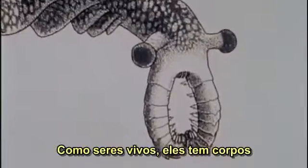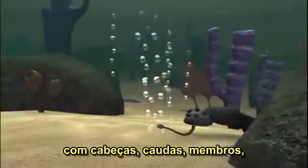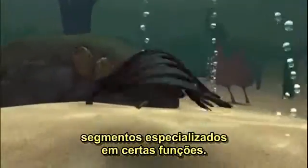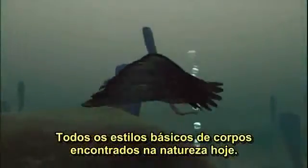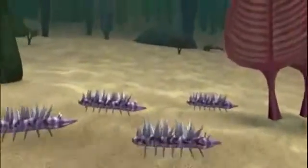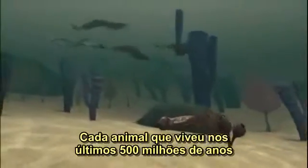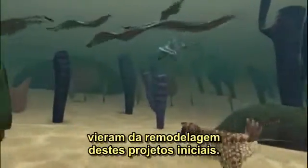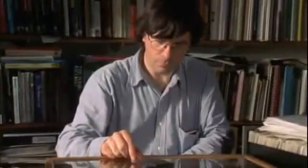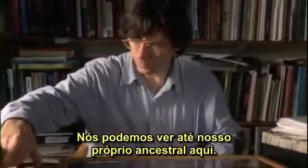Like living animals, they have bodies with heads, tails, appendages. Specialized segments performing specialized functions. All the basic body plans found in nature today are here. Every animal that has lived for the last 500 million years has come from tinkering with these initial designs. We might even see our own ancestor here.